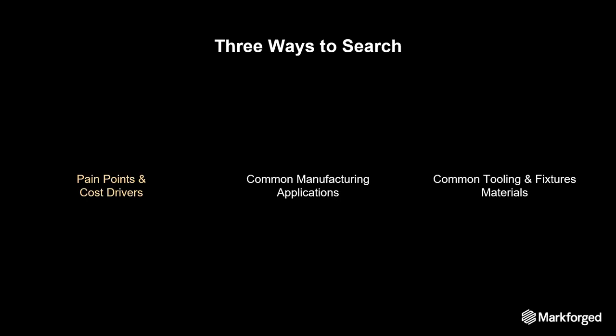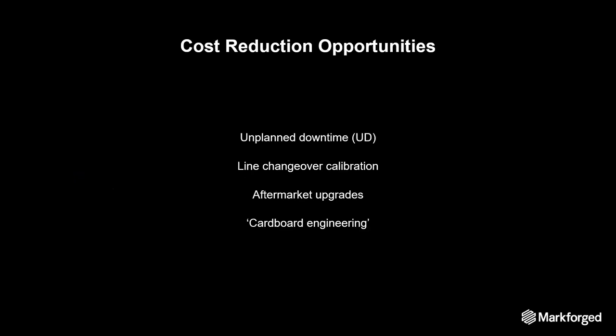in other companies and businesses. So starting off first with the pain points and cost drivers, really we have the opportunity to decrease the amount of unplanned downtime, to speed up that line changeover calibration.